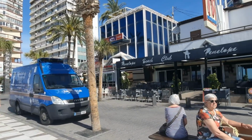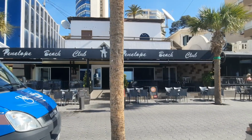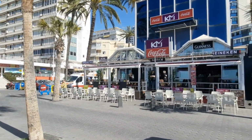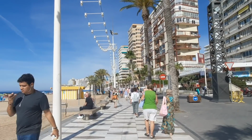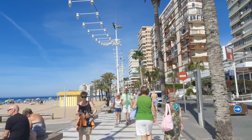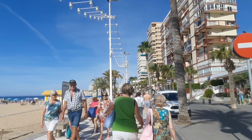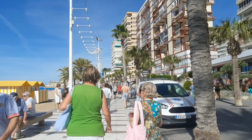Penelope Beach one also has opened up. They have cocktail happy hour, it says right there. All the cocktails for €5 and 2 for 1 in local spirits. The KM Beach area is also open. All of the businesses that were closed are open already. Those who were able to are open already, because it's when they can actually work hard and make up for all the months that they have been closed.